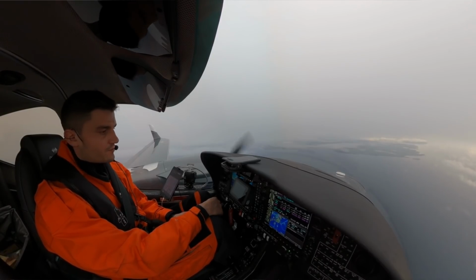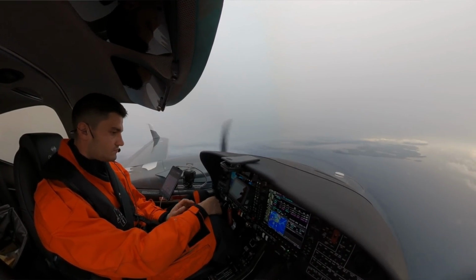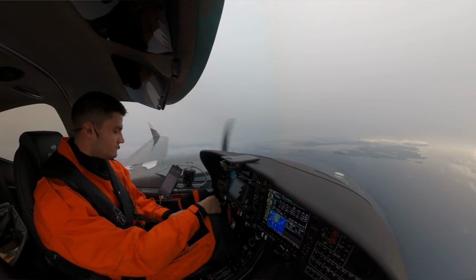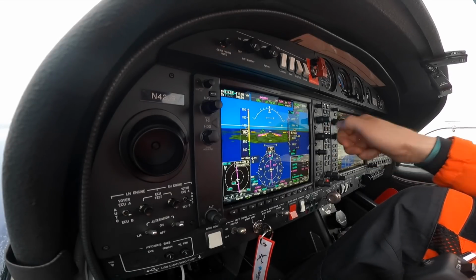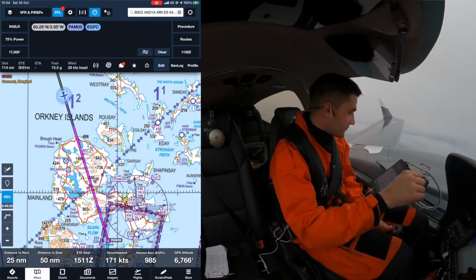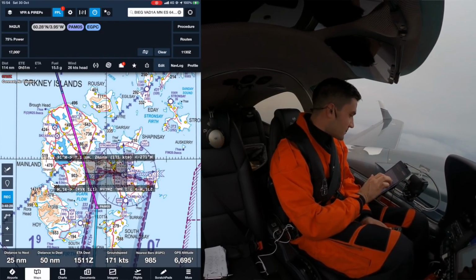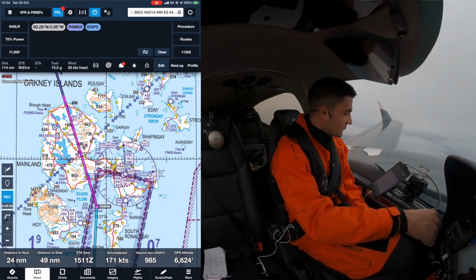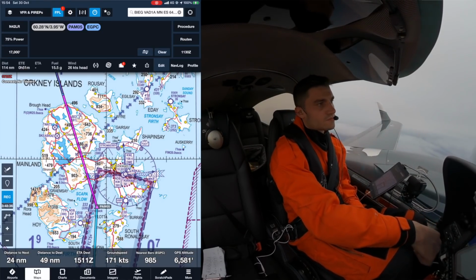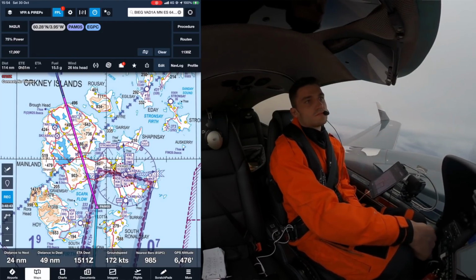Kirkcaldy, good afternoon, November 42 Lima Romeo. November 42 Lima Romeo, Kirkcaldy approach, good afternoon. Information is Quebec, QNH 985 hectopascals, basic service. Quebec, 985 hectopascals, the basic service. And we're just routing southbound. Probably the closest point to your field will be 7 miles to the west in approximately 6 minutes' time, November 42 Lima Romeo. November 42 Lima Romeo, roger, I've no report of traffic. Quebec, next report west of you. Okay, 42 Lima Romeo.